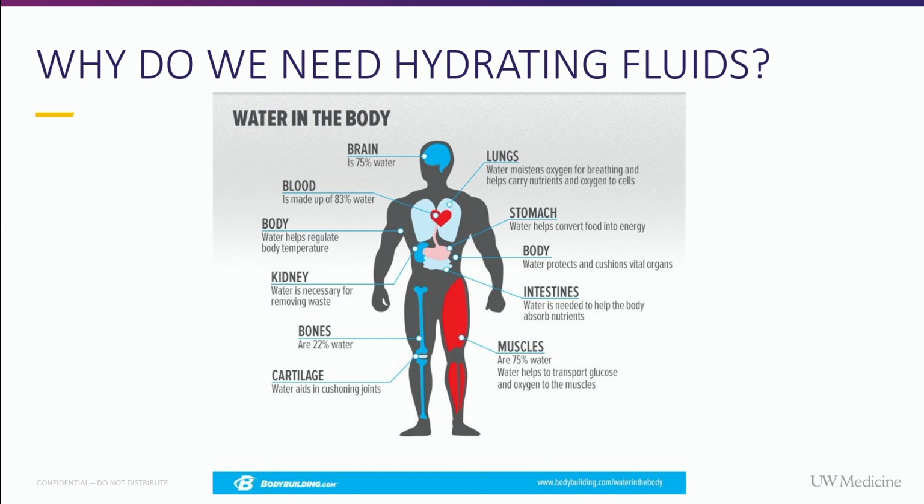It also is really necessary for removing waste. So we talked a little bit about protein and getting enough protein in the diet. And the water is going to help to remove the excess. When the protein breaks down into urea, it helps to remove the excess urea, which is good for the kidneys. And you can kind of think of your kidneys like a sponge just cleaning up gunk all day. And so if we're not rinsing that sponge really well, then it's not functioning as optimally as it should.